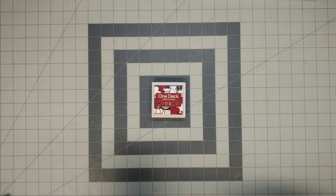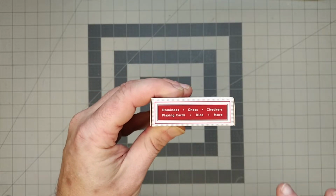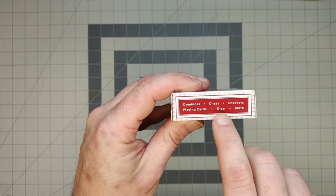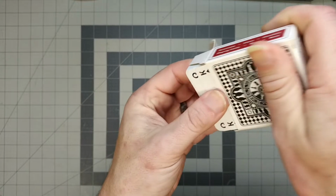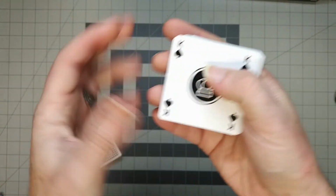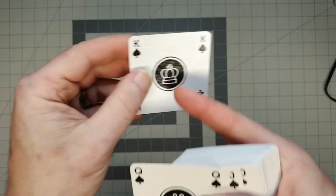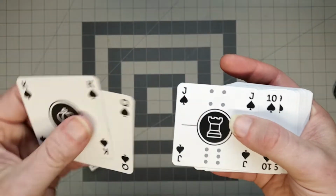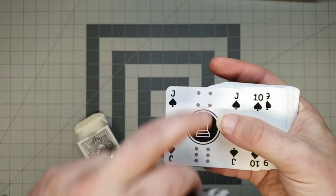The next thing I received is called One Deck. And these are neat. This is actually several different games in one. It's a deck of playing cards, but you can set up different games. So you've got dominoes, checkers, chess, dice, a couple other games as well. I think there's backgammon and a bunch of others. So as you can see, it's a deck of playing cards. You've got a king. This is the king for the chess piece and black for checkers. And see on here, on the jack we've got the rook, and this is the dominoes.